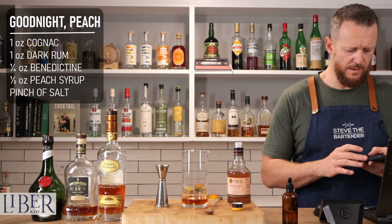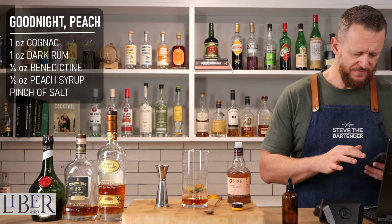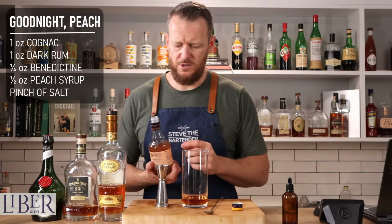Oh, sorry guys, I'm going to double check this. Just want to make sure I've got it right. Yes. Half an ounce of Yakima Valley peach syrup.